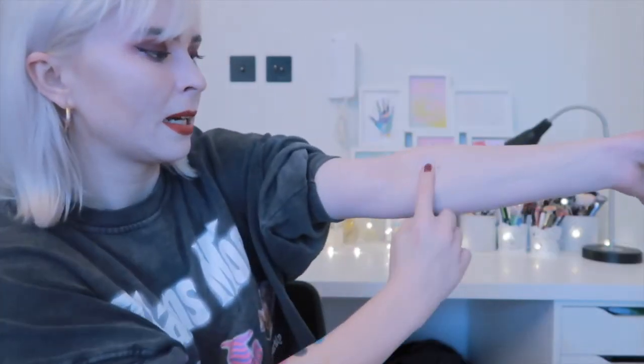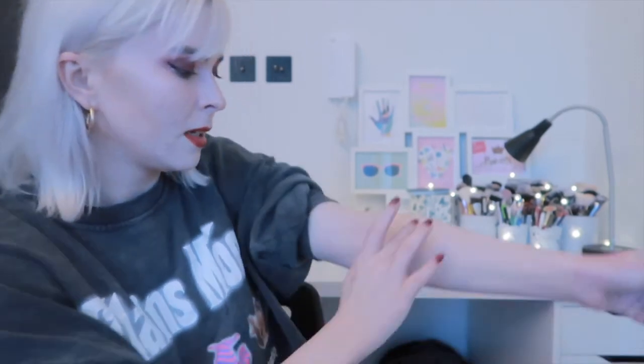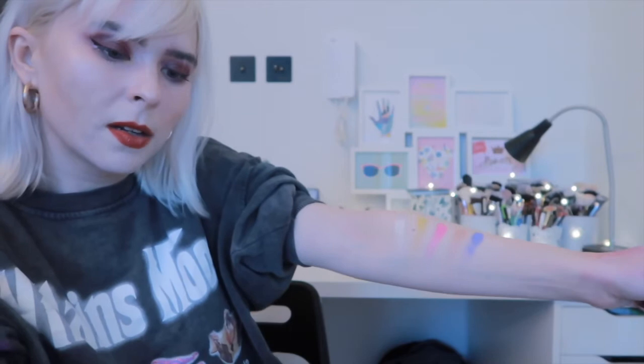Now I'm going on the other side. Now I'm using this arm here, and I'm going on this row. I'm starting with the shade Stunner. It's a little bit hard. Then I'm going in with the yellow shade, it's called Alarming. Then I'm going in with the pink shade Outrageous. Going in with Shrills. I'm going in with Dramatic. I'm going in with Sweet as Sin. And then I go in with Black Magic.